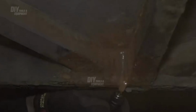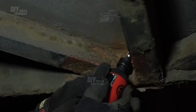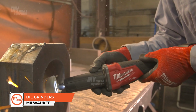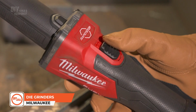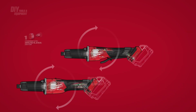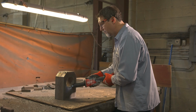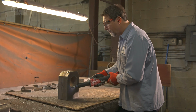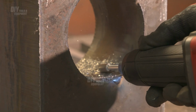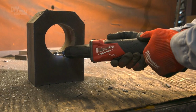In confined workspaces, professionals need a cordless tool that delivers precision, safety, and power. The Milwaukee Breaking Die Grinders, paddle control via one key, satisfy those requirements with enhanced functionality. Its power-state brushless motor delivers exceptional grinding performance with a variable speed range from 8,000 to 20,000 revolutions per minute, allowing users to match speed precisely to each application, from light deburring to heavy material removal.